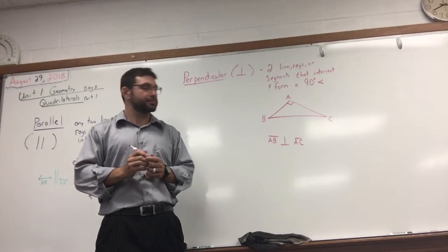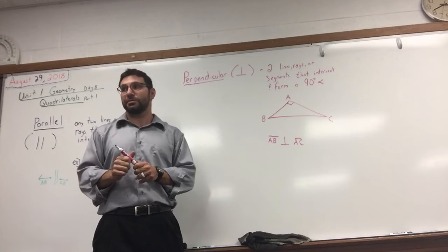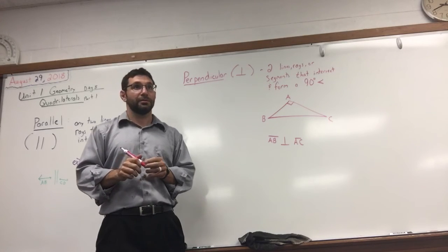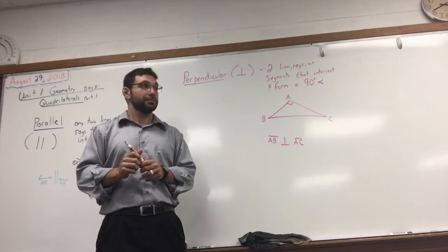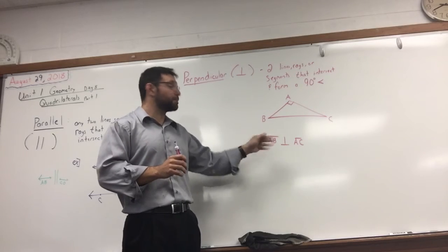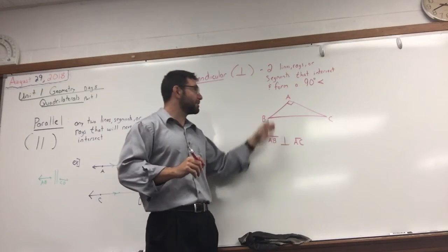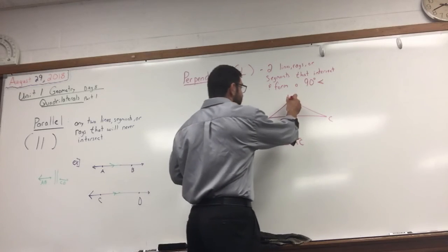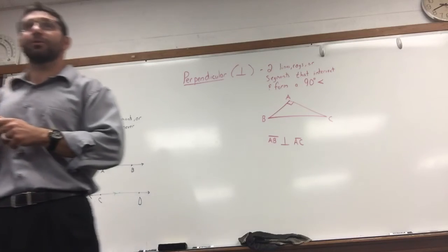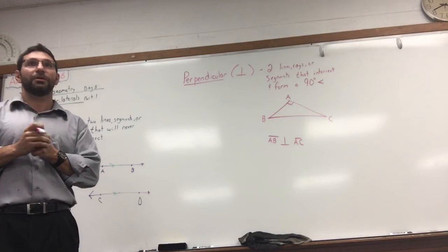Go ahead, Leighton. AB is perpendicular to AC. Very close. You forgot the notation. What are those? Go ahead, Izzy. Yes, segment AB is perpendicular to segment AC. Why are they perpendicular? Because they intersect here at A, and they form a 90-degree angle. So if I say, why is it a right angle? You're going to tell me, because they are perpendicular. Questions?